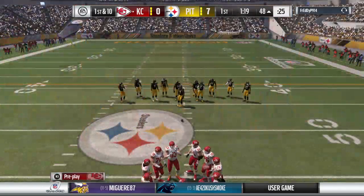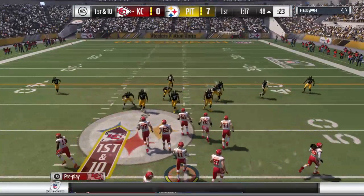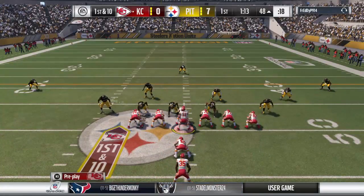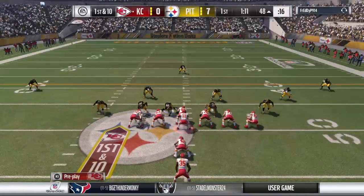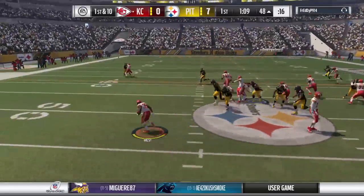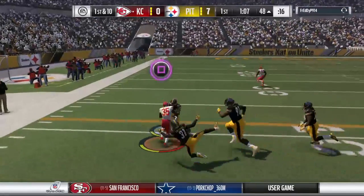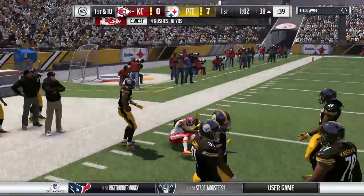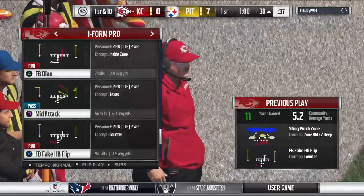So after that big play, let's see if they can catch their defense maybe on their heels. They come out here in the I. Smith turns and gives to West. And he's brought down. Give him 11 yards that time and a new set of downs.